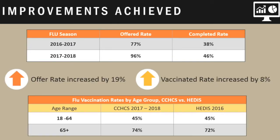In terms of the improvements, we had a 19% increase in the offering rate, so we achieved a greater than 95% offering, which was fantastic. And we suspect that probably the 4% that weren't offered were new arrivals into our system towards the latter part of the flu season. So while we do offer the flu vaccination throughout the flu season, usually by the springtime, people aren't really thinking about flu anymore, at least not here in California.